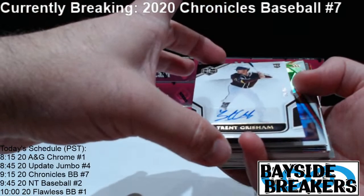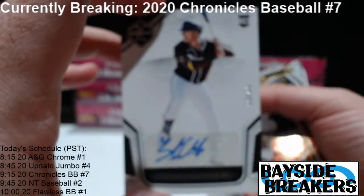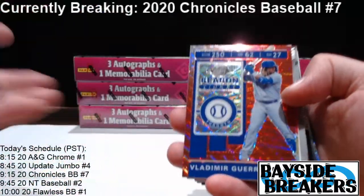We have a limited autograph, Trent Grisham, San Diego Padres, number /99 on the Grisham autograph, Padres. Come on, let's see some Origins autographs. Those are my favorite.